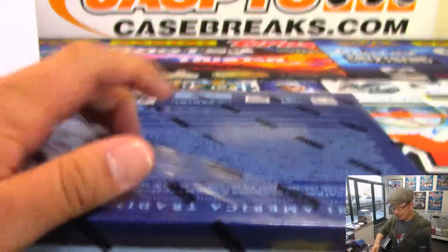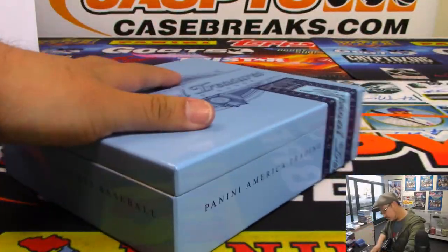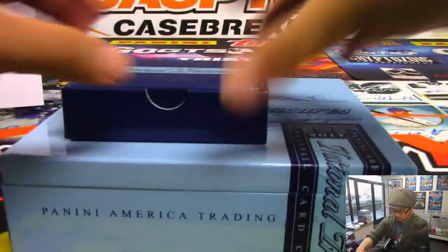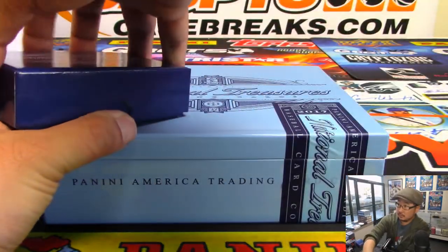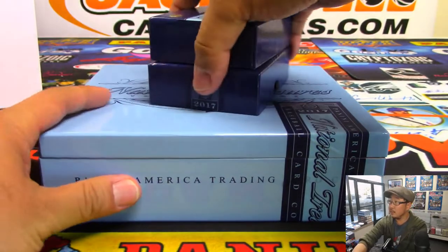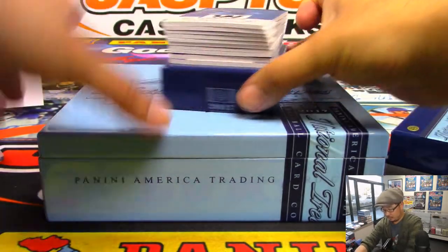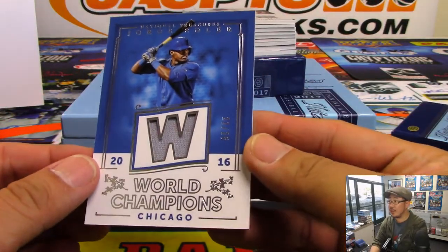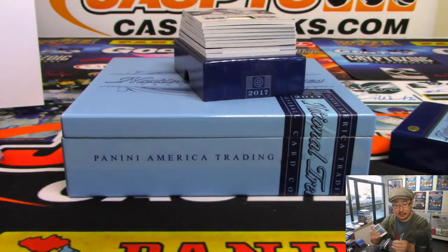All right, it's a quick break, another box. Second half in the store already. Pick your team two. This is pick your team one. All right, there it is, flying the W, 22 out of 25. Nice Jorge Soler for the Cubbies, Eric Bailey.